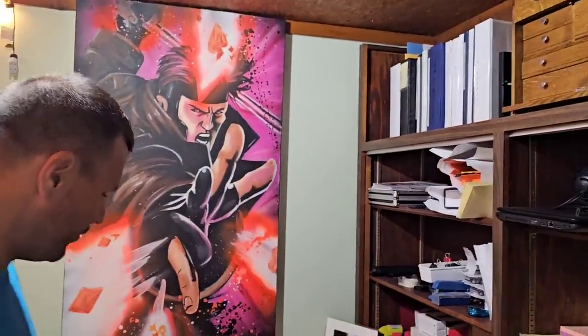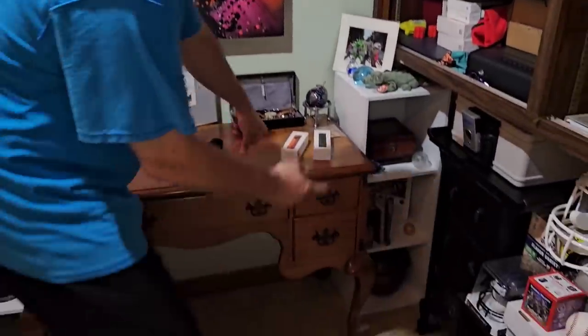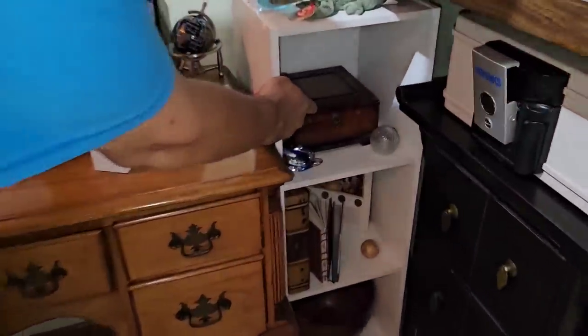What else is cool in here, George? Do you want to look? Ooh, look at here. Look at here. Another treasure chest. You ready to check out the warehouse where we store all of the inventory? Just as long as you don't look in that other treasure chest in my office.